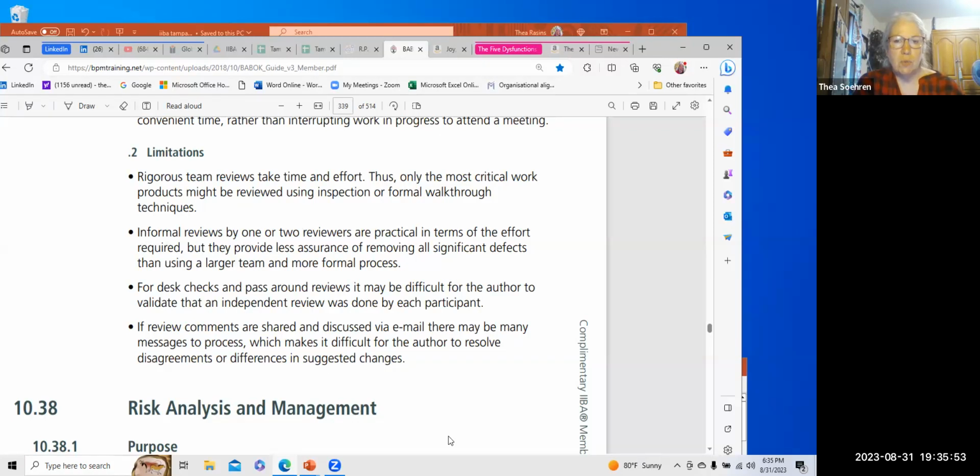For desk checks and pass-around, it may be difficult for the author to validate that an independent review was done by each participant. If you don't ask them to fill out a grid or something like that, you're not quite sure if they actually did it. And if review comments are shared and discussed via email, there may be many messages to process, which makes it difficult for the author to resolve disagreements or differences in suggested changes.